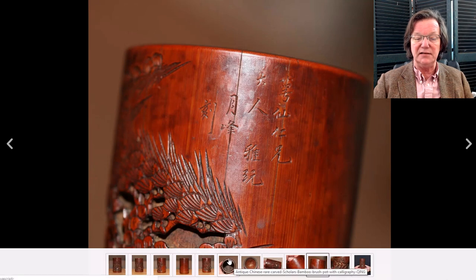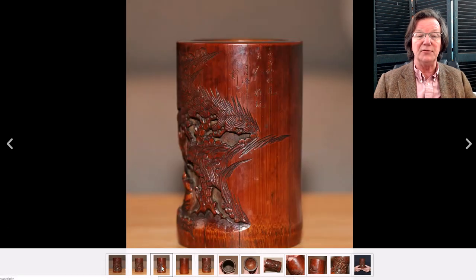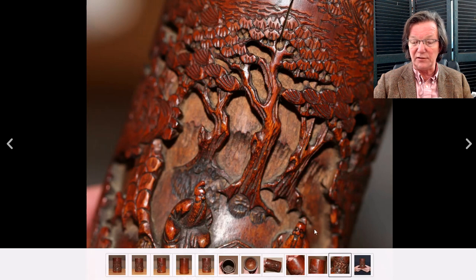Bamboo isn't very happy in houses with central heat sometimes, because it causes them to dry out a bit too much and they crack. If you have them, I suggest you maybe keep them in your bathroom during the winter. Let the moisture from your showers keep them from cracking too much. But this is a nice pot, beautiful carving, good patina. The piece had a wonderful, wonderful patina.